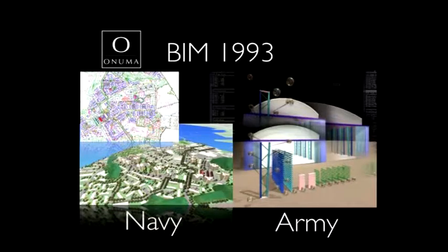Very large-scale projects for clients like the U.S. Navy. They were not asking us to do this in BIM. We didn't even deliver the BIM to them. We basically delivered mainly paper and maybe some CAD files, but it all started back here.